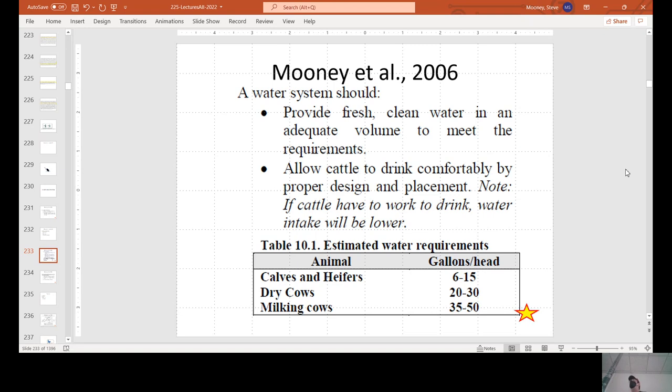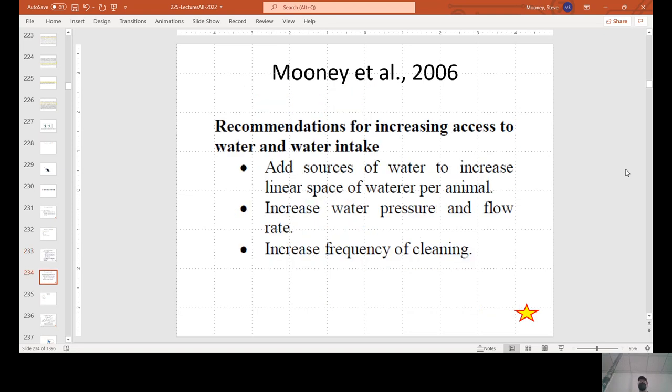So, planning estimated water requirements. Six to 15 gallons for calves and heifers, 20 to 30 for our dry cows, 35 to 50 for lactating cows. And when we get up in that 50 range, we think about the water associated with cleaning the lines and things like that. So sizing your system using those numbers will help make sure that everything is where it's supposed to be.